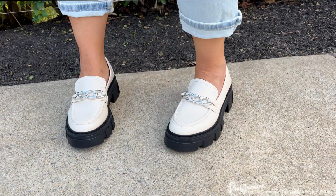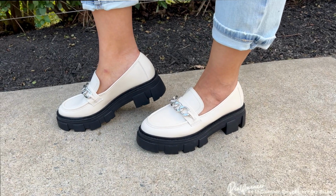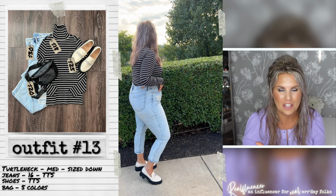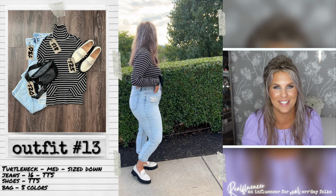Stay tuned for my edgy videos. I love me a combat boot. I love me a lug boot. Put those with the loafers with the chain, and I love that they're sort of like an ivory white. I just love these. Moving on.